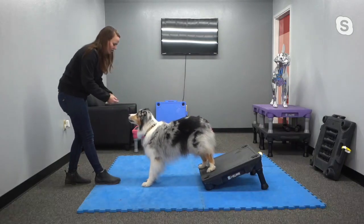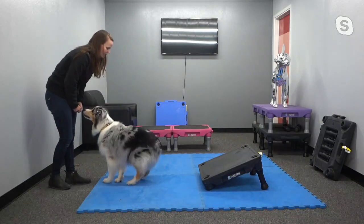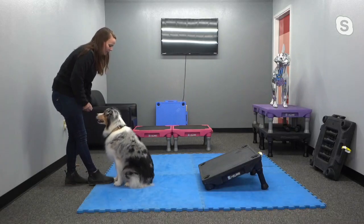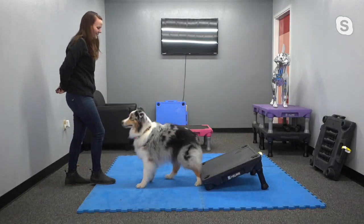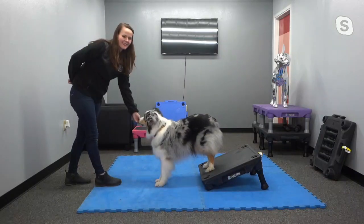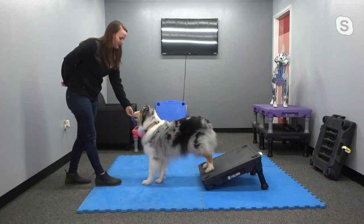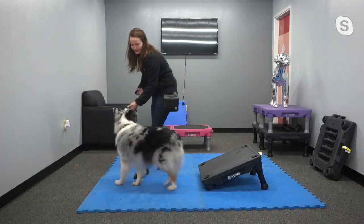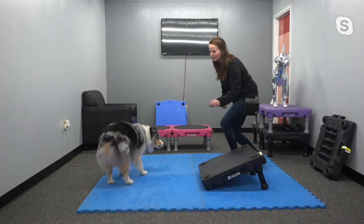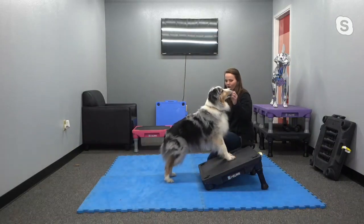Nice work. So I just lure him off just a little bit. And then when I withhold reinforcement, oh, now you're not going to do it for me. There you go. When I withhold reinforcement, then he offers that walking back behavior. So this can be really fun for teaching some rear end awareness. Using it like this, you can also work on other fitness skills like puppy squats.